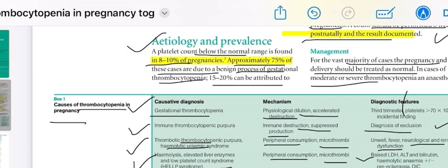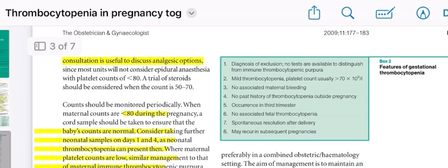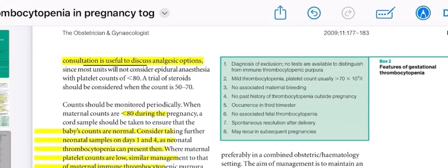In case of moderate or severe thrombocytopenia, an anesthetic consultation is useful to discuss analgesia options. Since most units will not consider epidural anesthesia with platelets less than 80, a trial of steroid should be given when the count is 50 to 70. Count should be monitored periodically. When maternal counts are less than 80 during pregnancy, a cord sample should be taken to ensure that the baby's counts are normal.